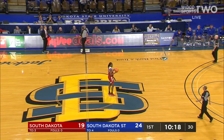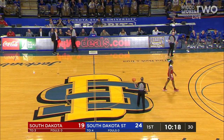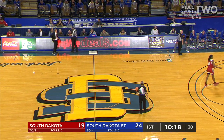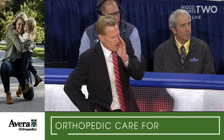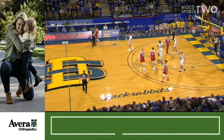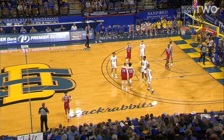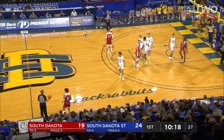This time the shot clock was off a bit as the Coyotes brought the ball up the floor. Just going to go right to 27. That's the right way to do it. Don't go to film. Just say, you know what? I'm going to show 3-4 seconds. We're close. Executive decision, yes. That's all we need.